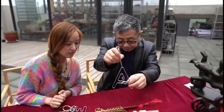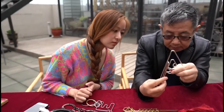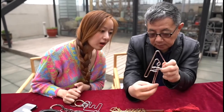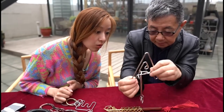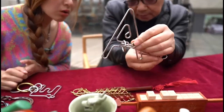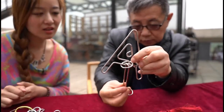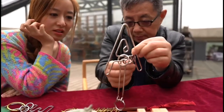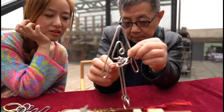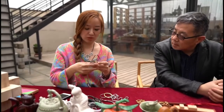Okay. I think you guys all notice this is the letter A. I missed it, I didn't see clearly. Again, again. Yeah, I have to ask him to repeat that. Wow, this is crazy. I can't repeat that. Even though Mr. Cho just demonstrated for me, I cannot repeat that.